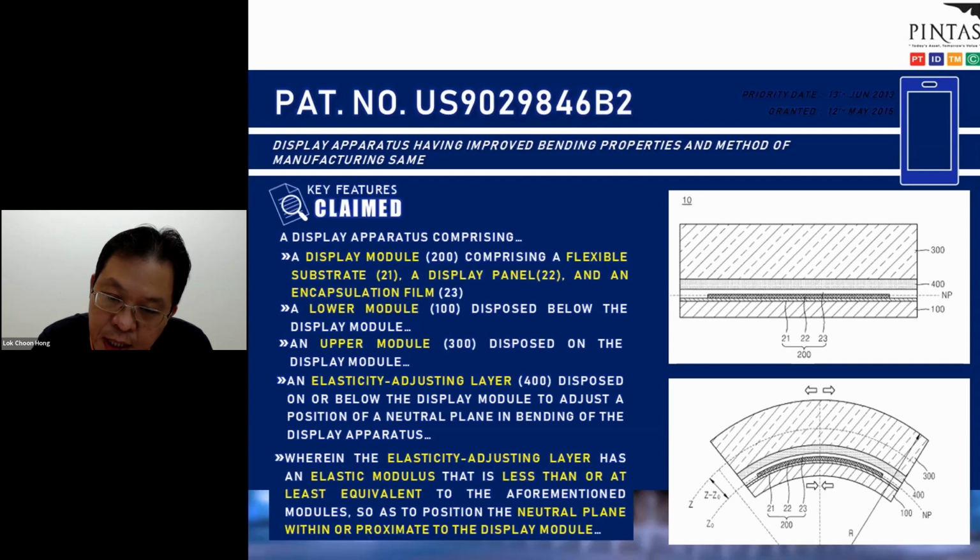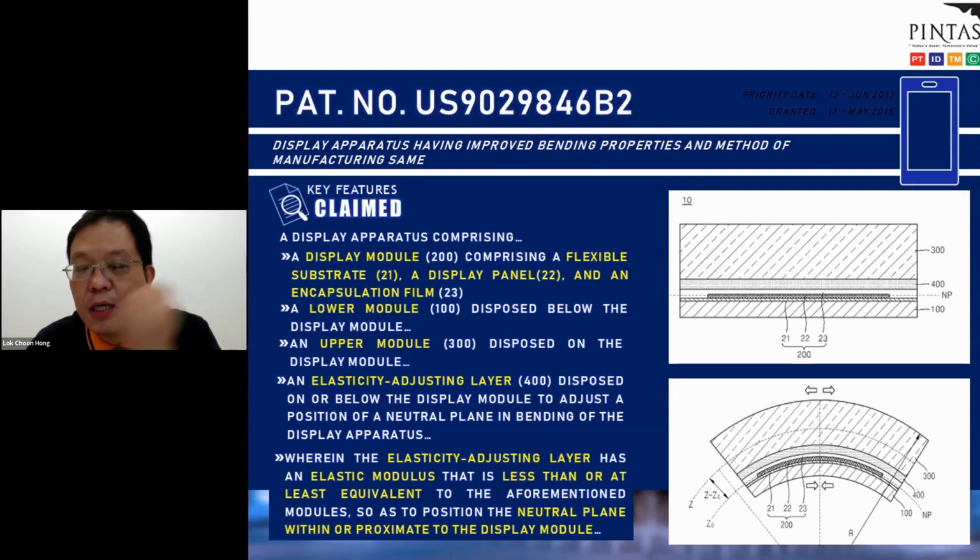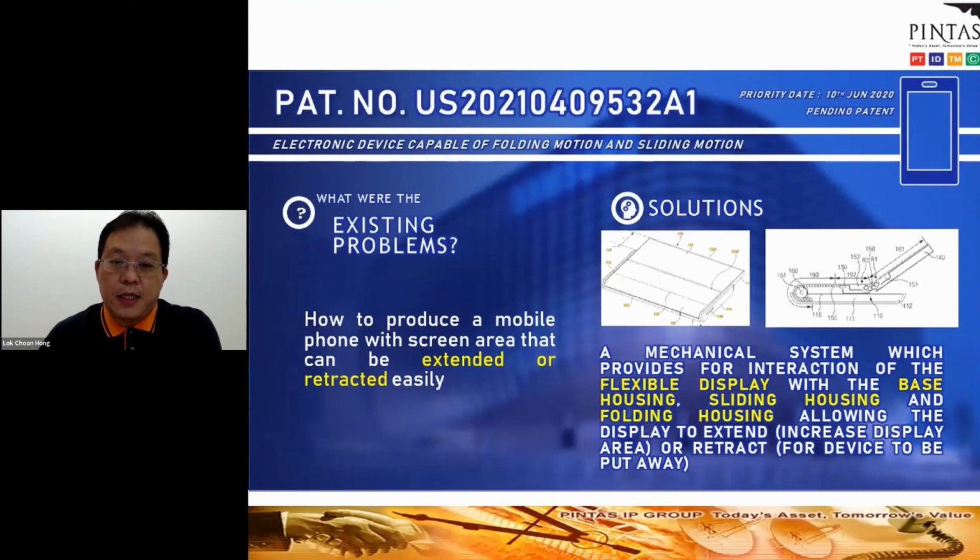But by cleverly adding in an elasticity adjusting module, which has an equal or lesser elastic modulus than the display module, you can move the neutral plane within that display module, and the display module will suffer no stress, and therefore it doesn't get damaged even though you repeatedly fold the display module. Okay, so this is how this combination helped Samsung come up with a material that allows it to be folded multiple times without damage to the display module. So this is the second patent that made the folding phone set a reality.